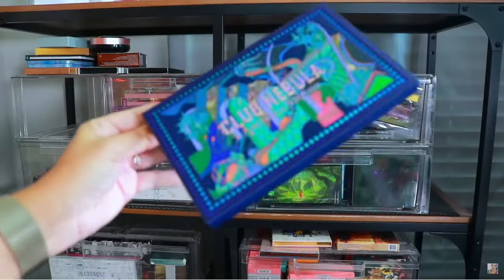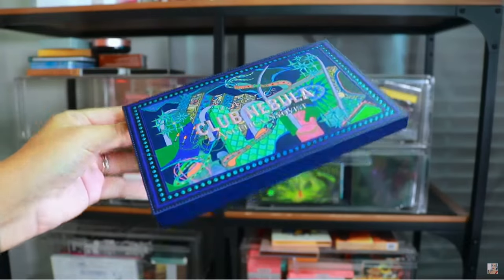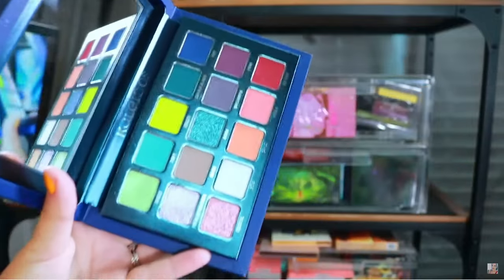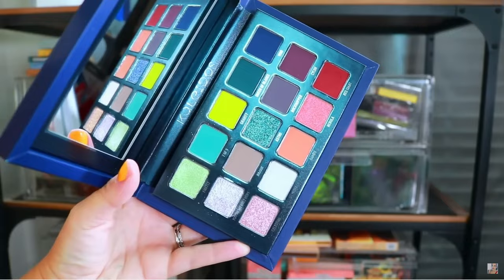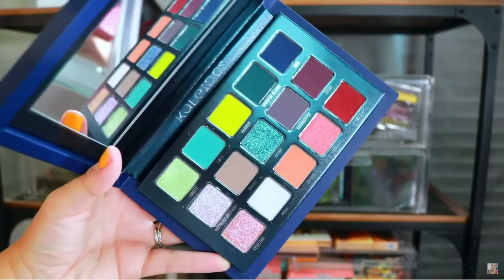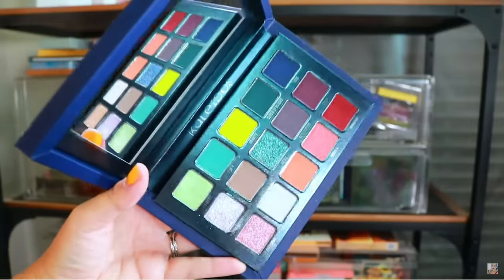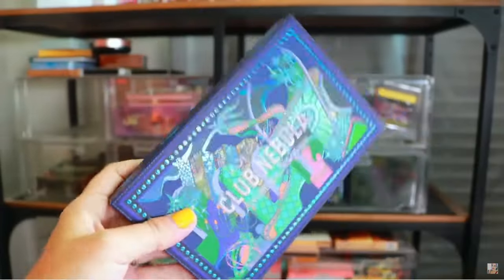Next, we have the Club Nebula palette. This is the Angelica Nikfis collaboration with Kaleidos. And I actually have not played with this palette. This was sent to me by my beautiful friend James. James noticed I did not have this palette. Sorry, you guys are here long, people. I'm so sorry. I never had a chance to play with this, so this is something we're definitely going to hold on to so I can play with it. Plus, it is my beautiful friend Angelica Nikfis's palette, and I love her and I want to support her. So I'm definitely going to hold on to this.